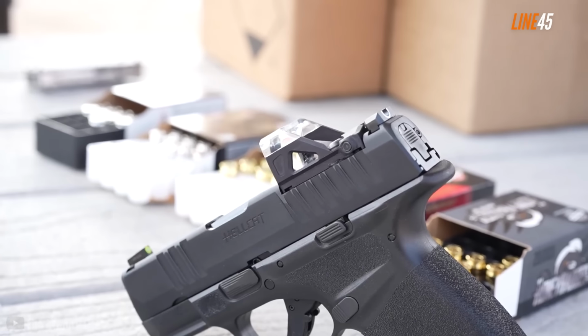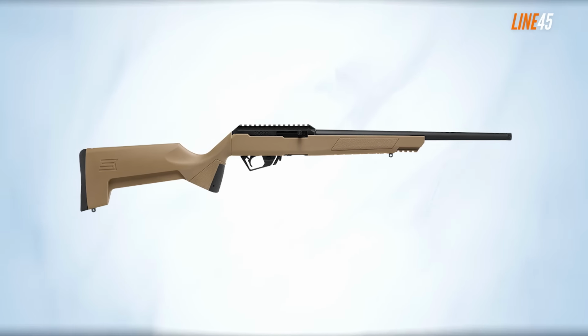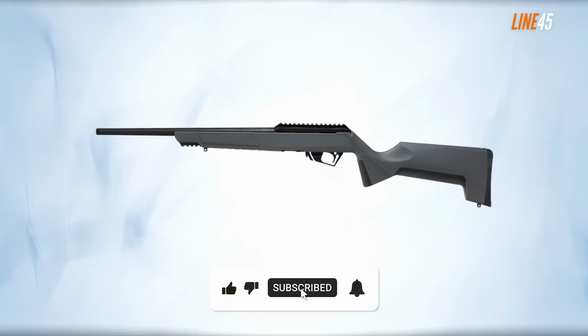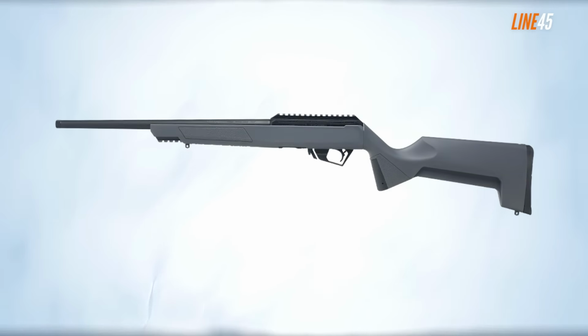This one's gonna surprise. Savage RXR .22. I picked up the Savage RXR .22, and what surprised me first was how light and usable it feels straight out of the box. This is a semi-auto .22 LR meant for plinking, small game, and training, but Savage actually built it to be a platform you can tinker with.